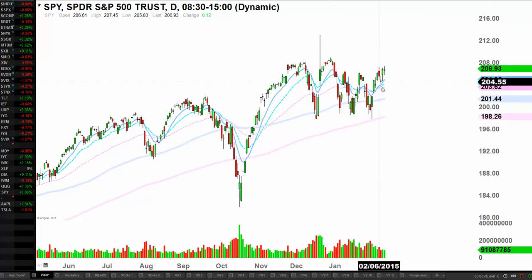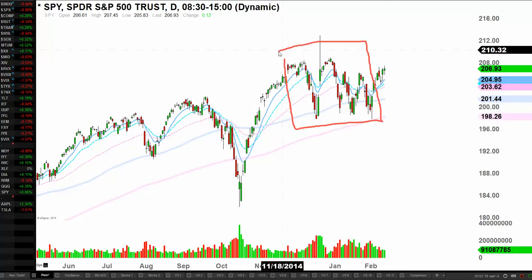As you can see, we're now above all these moving averages, something that we've been talking about ever since January and December, that we did have what looks like a potential topping pattern, right? Potential. That's not a primary term topping pattern. However, that is more of an intermediate term topping pattern.